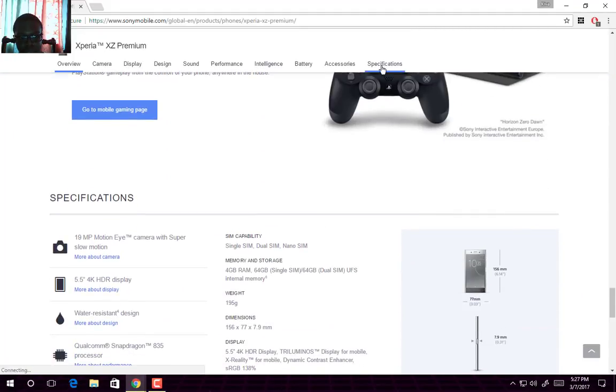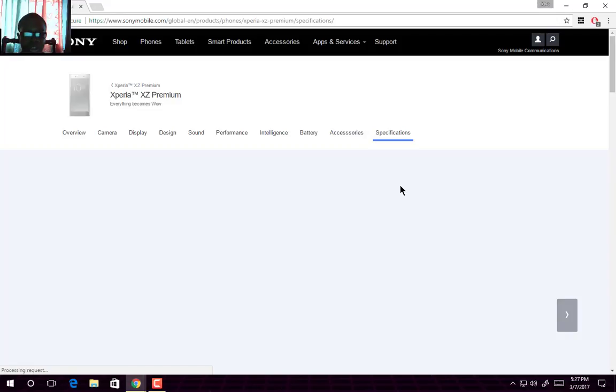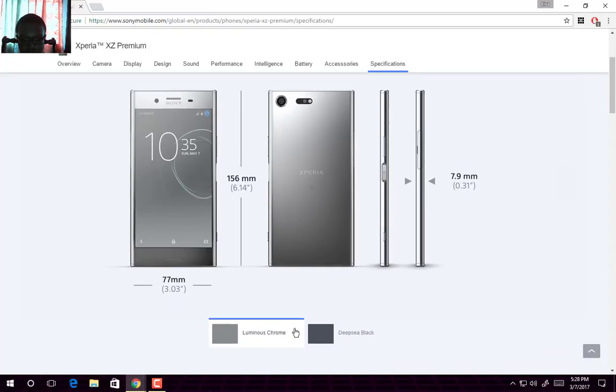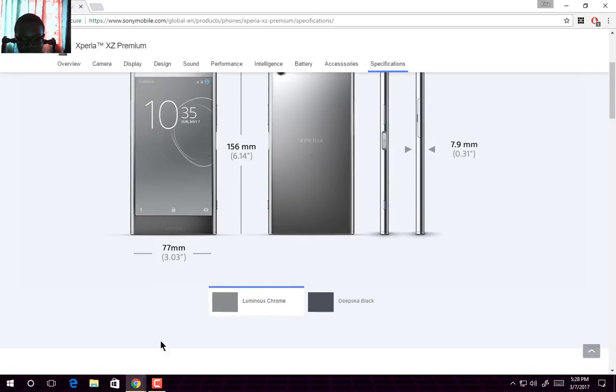So now let's move on down to the full specs. Now memory and storage consist of, well, let's not start with the memory, but let's start with the dimensions. Sorry, it has a width of 77 millimeters. It has a height of 156 millimeters, and it is 7.9 millimeters thick. And it comes in two colors, Luminous Chrome and the Xperia Black. Those are the two colors.